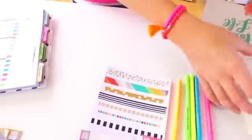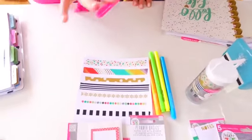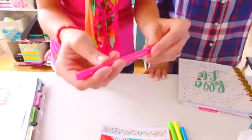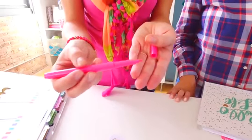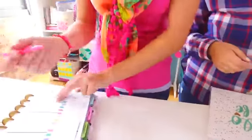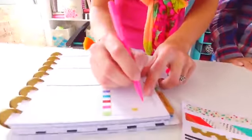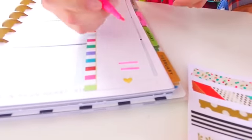Then there's these highlighters, which this one is actually with the neon collection. What's really nice about these highlighters is the tip on there is super fine. Like with the pens, how they have the really fine point, these have a really nice small tip for highlighting really small areas. Look at how small and fine that is. Yeah, most highlighters are really big and thick and bulky. If you're writing in a smaller planner, those are great to have.